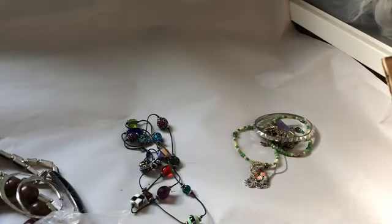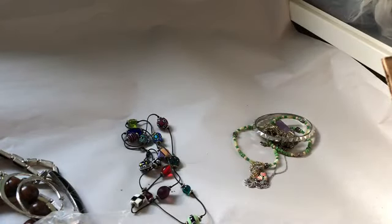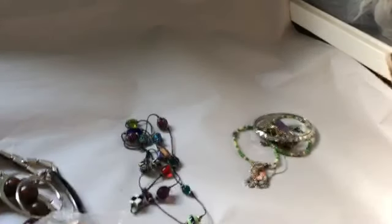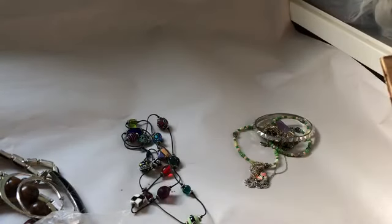Another funky stretch bracelet that seems very stretched out. Bangle. And my goodness, a piece of a watch. Child's craft bead bracelet.